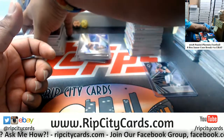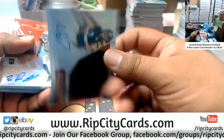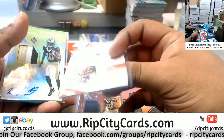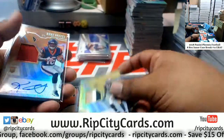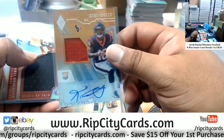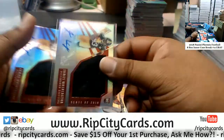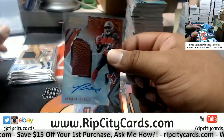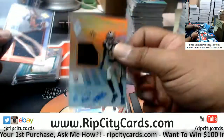75. Autographs, we got Rudolph Steelers, 149. Smith Saints, 299. Chubb Browns, 125. Smith Saints, 75. Kuti of the Texans to 199. Washington Steelers, 149. And another one to 149 as well. Jones Bucks, 199. Another Traquan Smith for the Saints, 199.